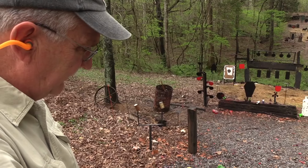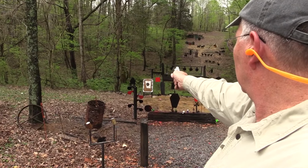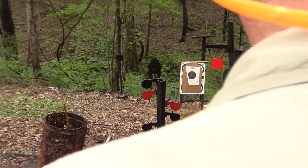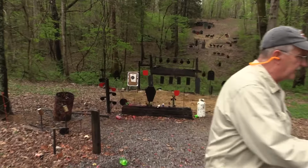What I was doing. Okay, one shot left. You know what, that Mr. Cowboy is still unscathed right there, so let's put one on him. Boom. So anyway, if you're a revolver person at all, you know what I'm talking about here.